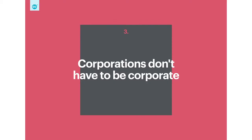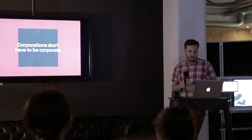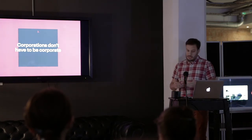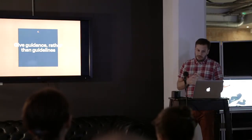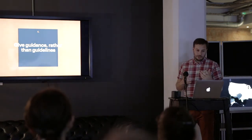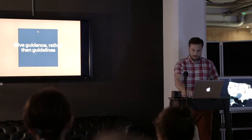I think corporations don't have to be corporate. They don't have to act like dinosaurs and adopt a dyed-in-the-wool approach to our brands. I think there's some really innovative branding being commissioned by high-profile organisations who see the need to take risks and show their innovative side through branding that reflects this innovative thinking. And it's about giving guidance, not stifling guidelines. So the brand's only as powerful as those creating it. And if we give guidance and positively manage and encourage those who work on the brand, then I think we enable things to thrive and grow, and we get some unexpected, really nice things from that.